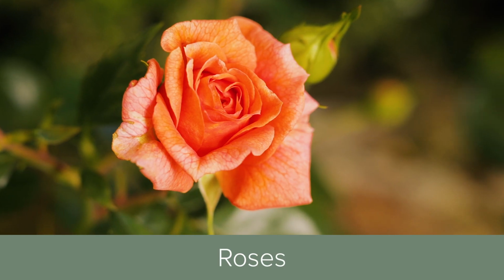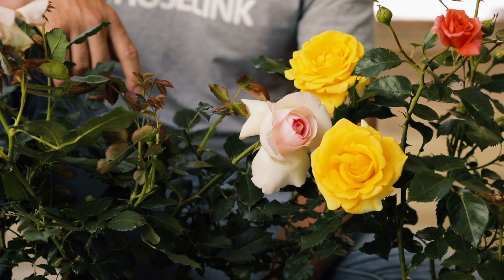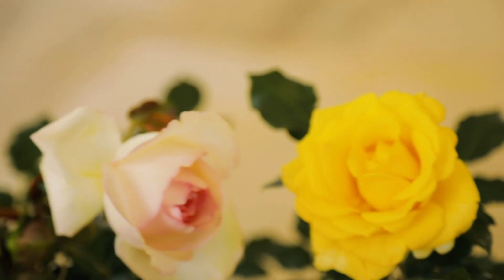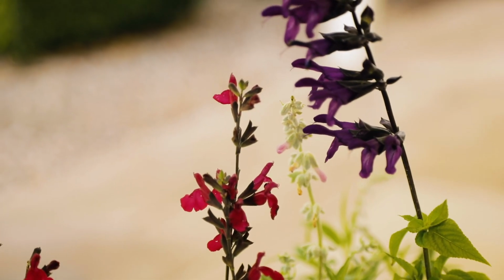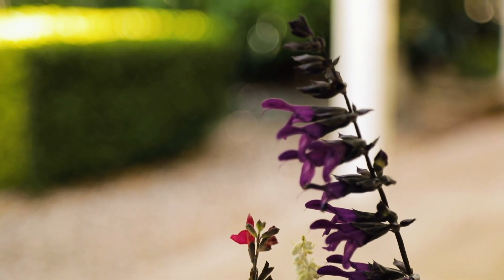I absolutely love roses. They come in such a variety of amazing flowers, colours and scents, and they're pretty versatile too. They can be shrubs, climbers, carpets or standards, and in my opinion, should be in almost every garden. Salvias come in a huge range of colours and sizes, and they're a very adaptable plant. You can find species to suit various garden styles, and they're really hardy once established. The bees love them too.